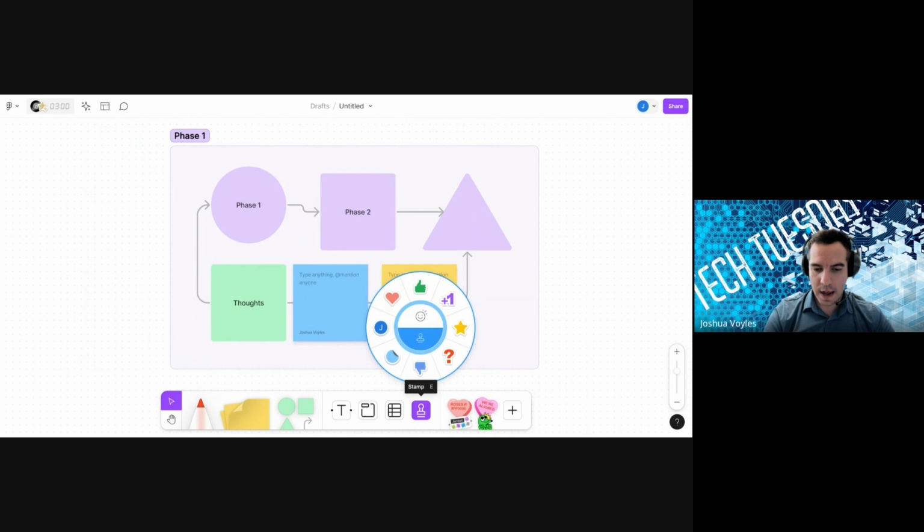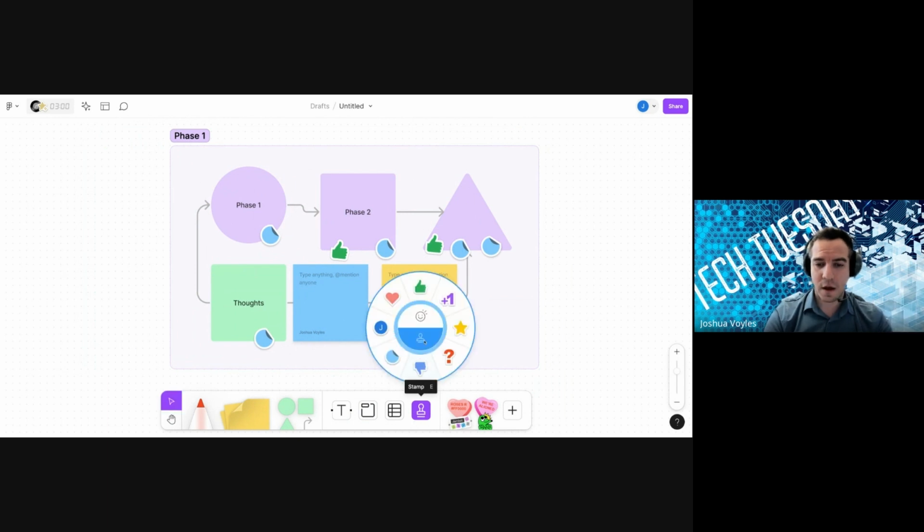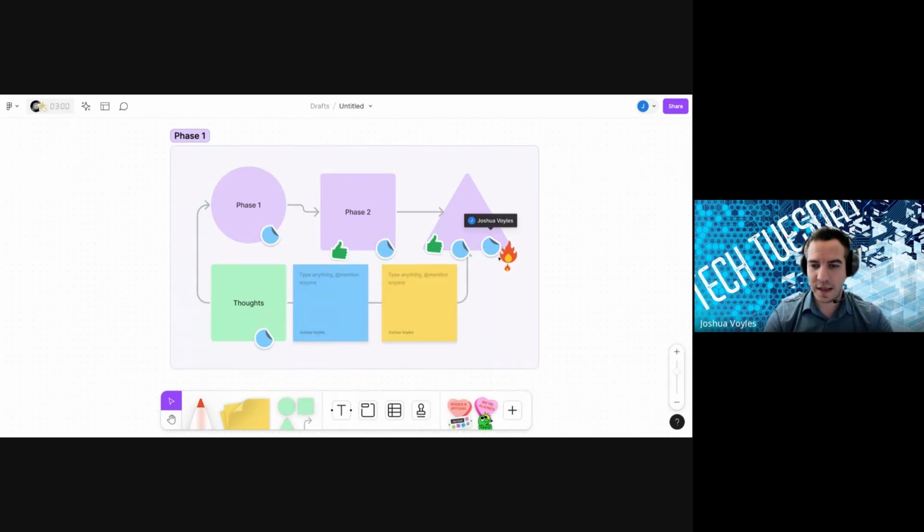There are different ways to communicate as well on FigJam. I can go over here to these stamps and I can leave little stamps. Like say if you're the curator or you're the editor in chief, you can approve of certain parts of the plan. There's also thumbs up. You can leave a thumbs up if you like certain parts of what the students are doing, or students can leave feedback on each other's phases or whatever they're doing as well. There's another part in here where you can actually leave emojis.